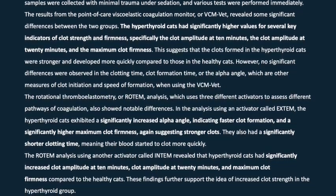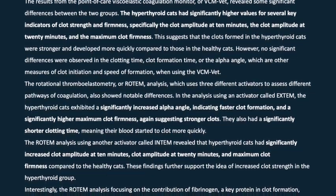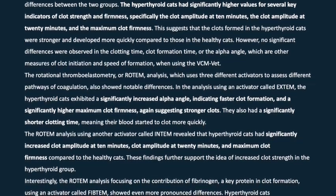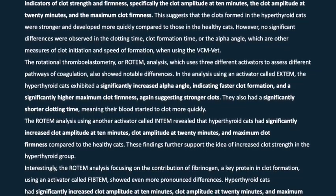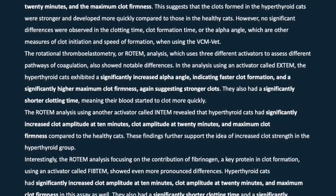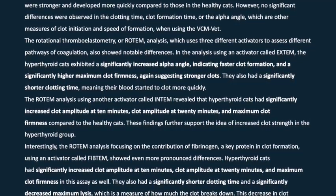The rotational thromboelastometry, or ROTEM analysis, which uses 3 different activators to assess different pathways of coagulation, also showed notable differences. In the analysis using an activator called EXTEM, the hyperthyroid cats exhibited a significantly increased alpha angle, indicating faster clot formation, and a significantly higher maximum clot firmness, again suggesting stronger clots. They also had a significantly shorter clotting time, meaning their blood started to clot more quickly.